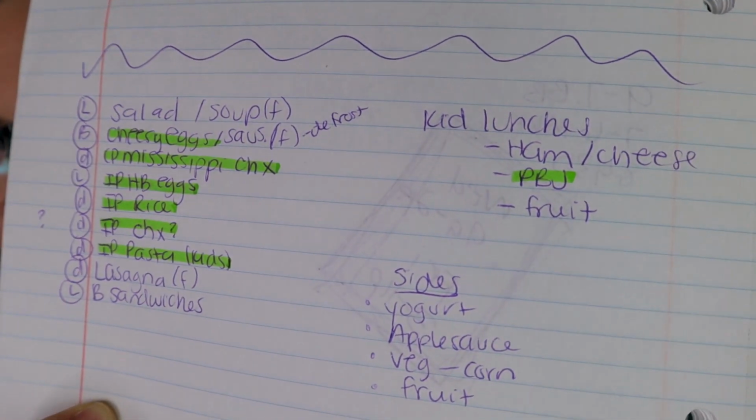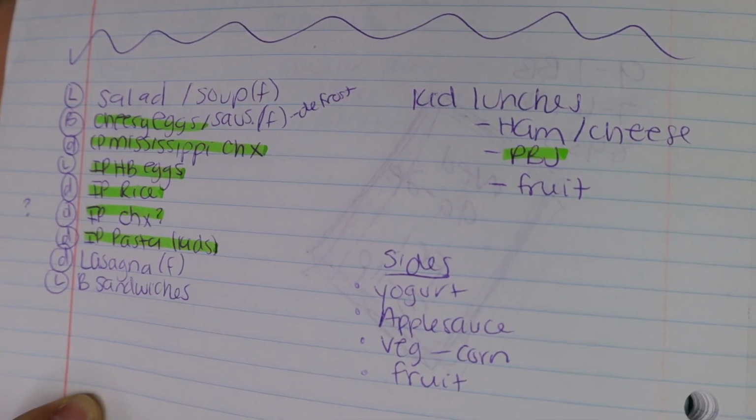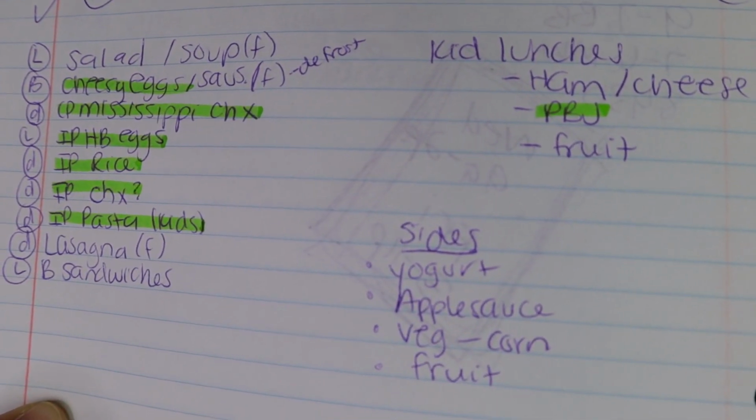And I'll pair it with one of these sides, which is either yogurt, applesauce, fruit, or maybe corn as a vegetable. Just depends on how much I really want to fight with the kids to eat their vegetables that night. A lot of times I'm exhausted and I just don't want to fight with it, so I do fruit or applesauce or yogurt or something else that is healthy. We generally try to eat pretty healthy, and they're not doing high sugar right now, so I think anything is a win at this point if it fills their bellies.